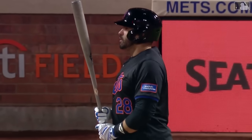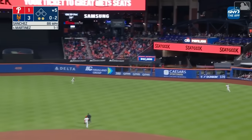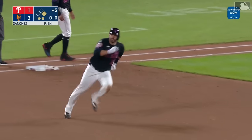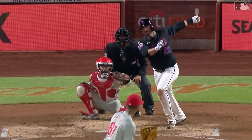So here's Martinez, doubled in a run in the first. 0-2 on the way. Swing and a drive to the gap in right center. Well hit. Marsh on the run. Reaches out, slides, but can't come up with it. The ball sits on the warning track, picked up by Rojas. Martinez to second, and he's in standing with a double.